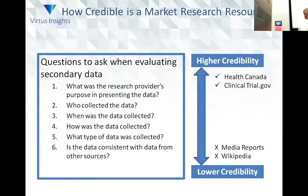I wouldn't trust Wikipedia, but Wikipedia is cool. I go to Wikipedia all the time, but I don't trust it, right? There are media reports out there. Sometimes media gets it wrong. Sometimes they get it right. Don't trust the media. What about Health Canada reports? You know, reports from clinicaltrial.gov. You're going to put a lot more confidence on that. So pay attention to what you're working with and be careful, right? Be careful.